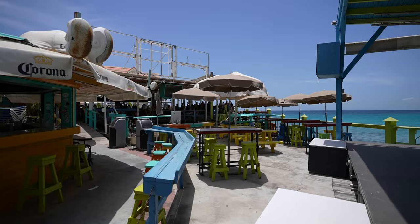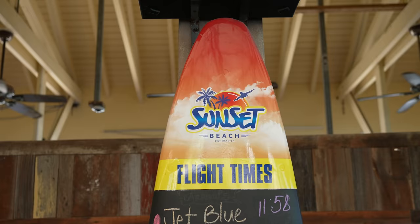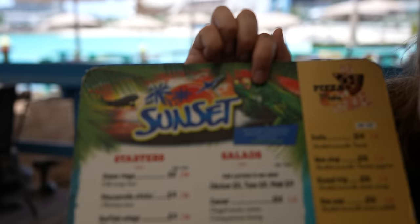Even the little ones are scary. Yeah. And one of the best things about this spot is it's right next to this bar where you can order all sorts of stuff. They even have a surfboard that lists the flight times. This place is called The Sunset. Even in their logo, do you see what I see? Yeah. I see our best friends.